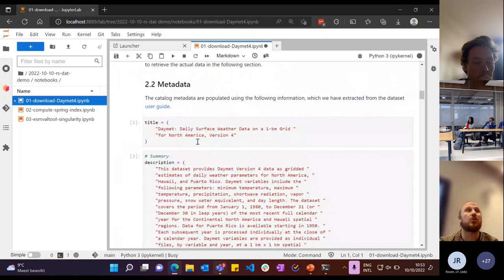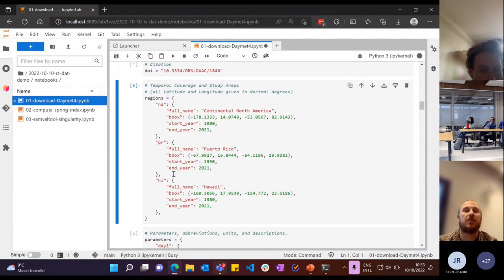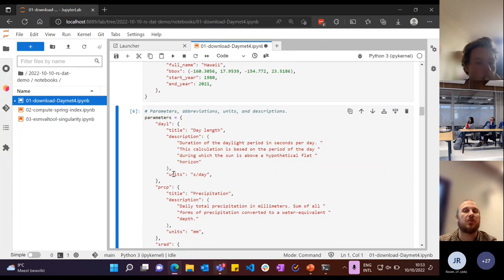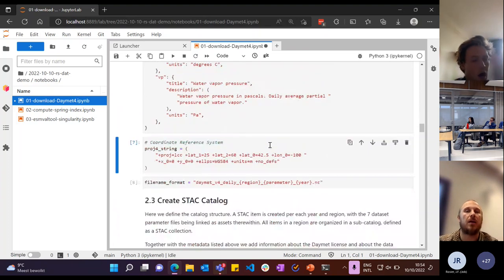So, this is not hugely interesting, but this is basically just moving the metadata into structures so we can build a catalog with it. So, title, and we have a summary description of it. We can add the DOI, which is the citation. We're adding the regions so that the metadata knows what the data that it's describing actually covers in terms of the spatial extent. And then the parameters that are in the data. So abbreviation, units, descriptions, what have you, water vapor, minimum temperature, maximum temperature. So the actual data sets describing what is the data that is being served to you.